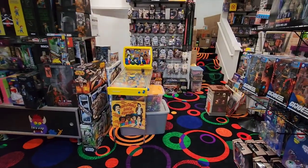So, you want to give us the tour of the new layout? We haven't done one in a little bit. Okay. So, we just showed everybody all the toys that were out there from these bins and the Ghostbuster stuff that Tali has been playing with.